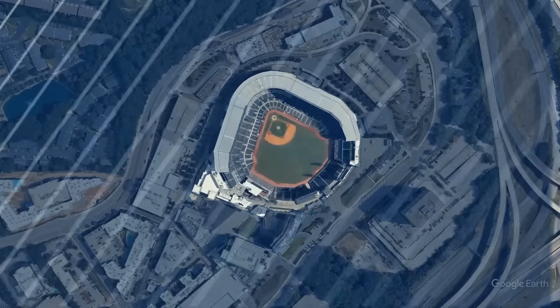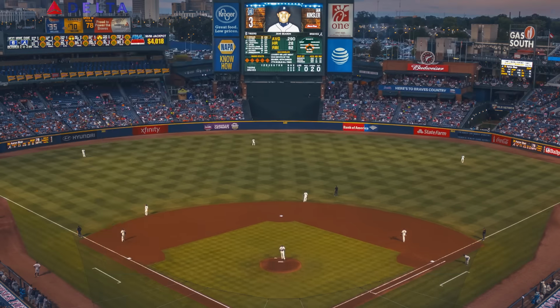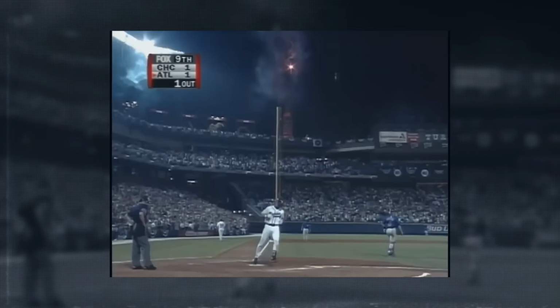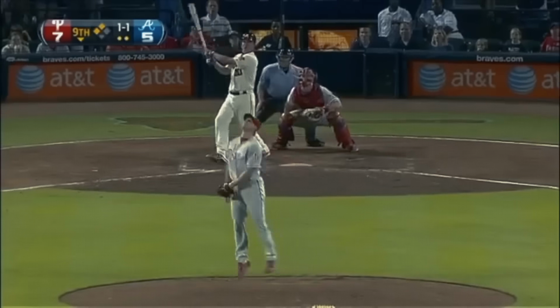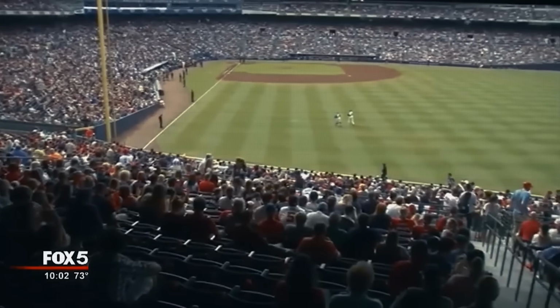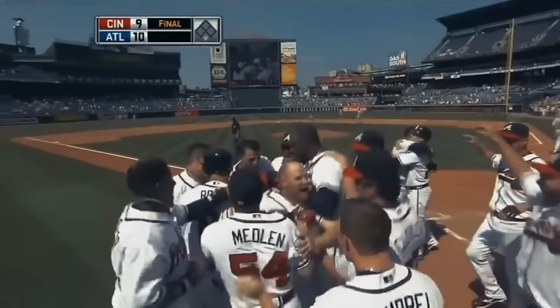This is Truist Park. The Atlanta Braves relocated here after spending fewer than 2 decades at their previous stadium, Turner Field. You heard that right. Spending less than 20 years in a relatively new ballpark is an incredibly short time to consider it a home, particularly by MLB standards. The Braves' move out of Turner Field wasn't due to the stadium's condition or its poor design. The ballpark's quality was perfectly fine.